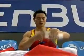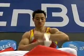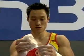Yang Wei in charge here and going to another spectacular event, the vault for him. More gymnastics from the third rotation when we come back.